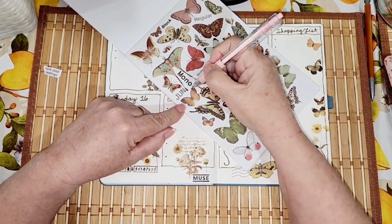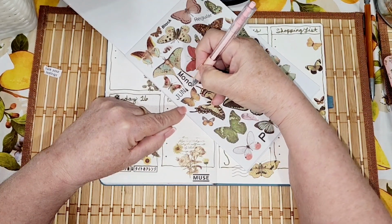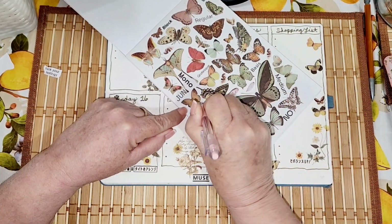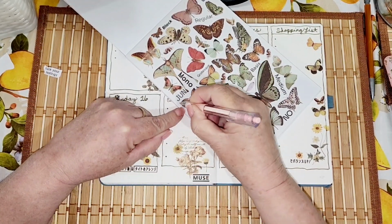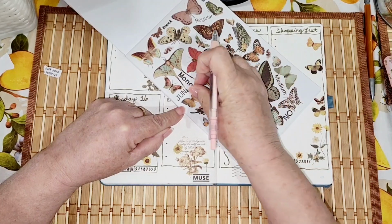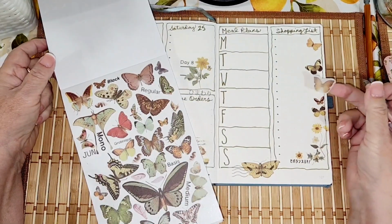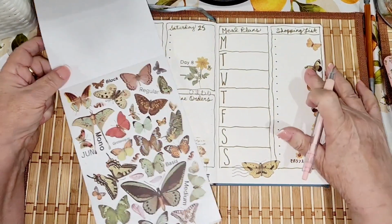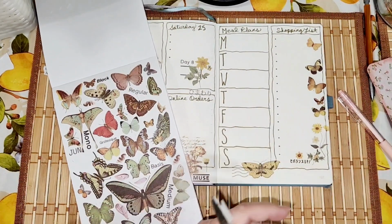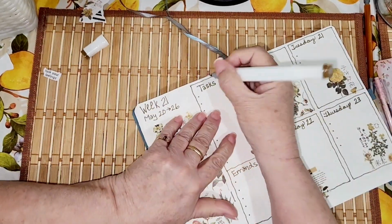And I like the color of this one. It's this very neutral looking. There, and trim, and we're good. I'm going to use this same marker, and I'm going to do some tasks.